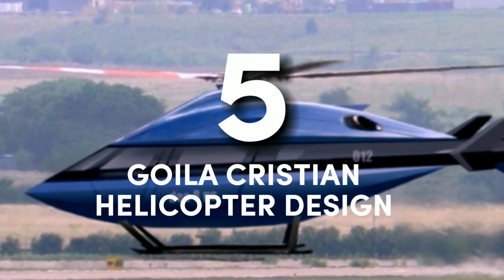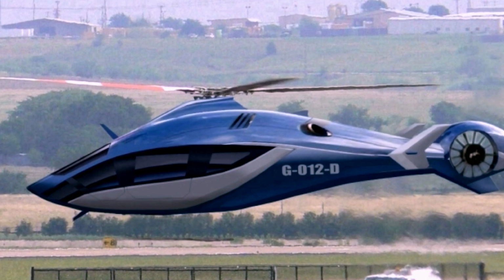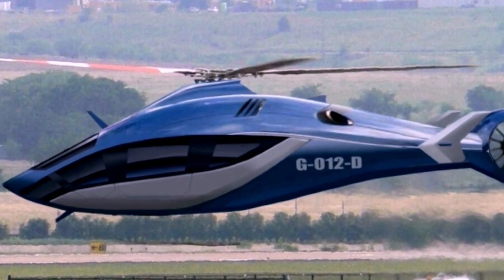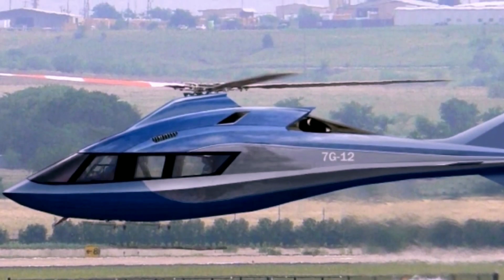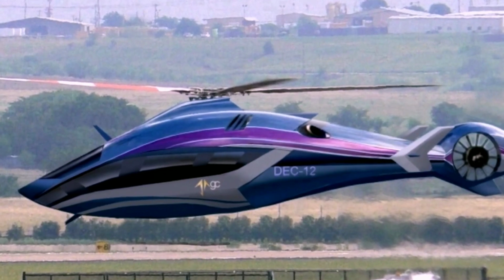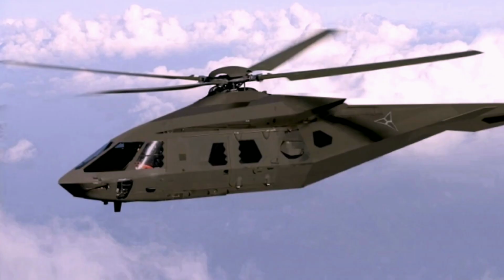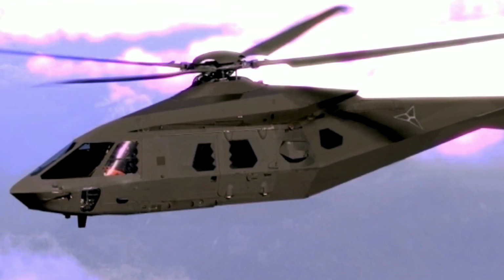Top 5. GLAWX Christian Helicopter Design. But what does the future hold for military and commercial aviation? A Romanian designer tried to take us there, and you can see the results of his efforts on the screen. His designs for aircraft and helicopters are stunning not only in terms of geometry, but also in terms of color. According to the designer, modern livery requires more paint, and some of his creations resemble spaceship models made in space, but we have no idea how they would fly in the environment.